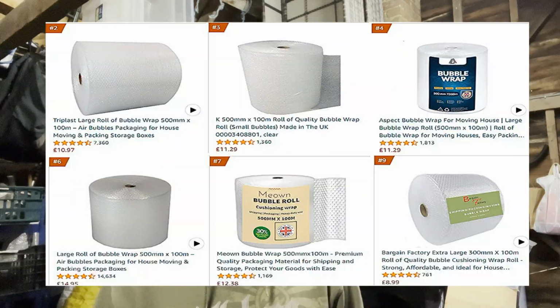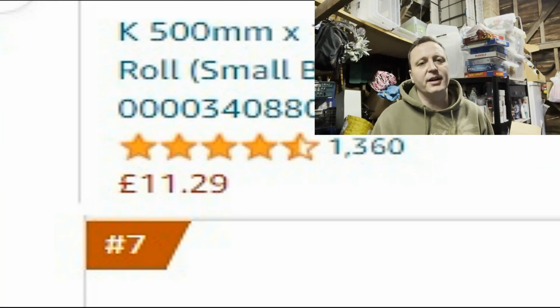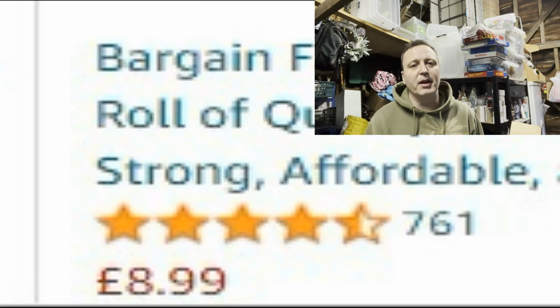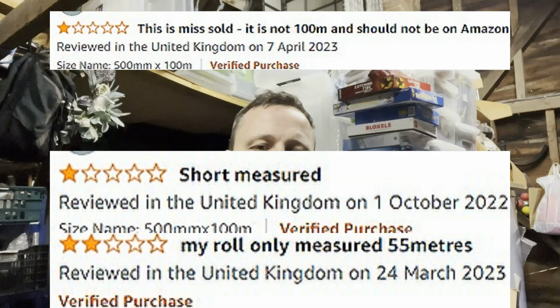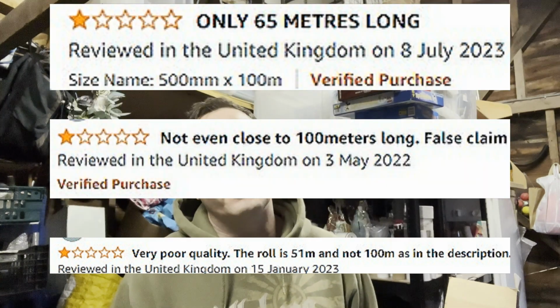So here's the top best-selling bubble wrap on Amazon. This is the best-selling 100-meter rolls. It's 100 meters by 500 millimeters. You can see by the number of reviews on those products, these are pretty popular products, and these items sell thousands per month. They all have one thing in common, and that is reviews that state that there is not the amount of bubble wrap on that roll that's advertised.